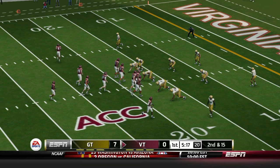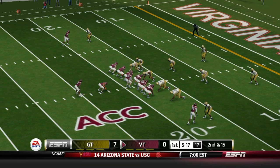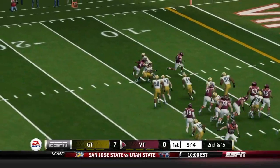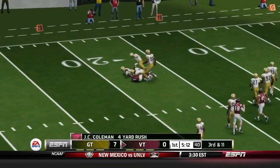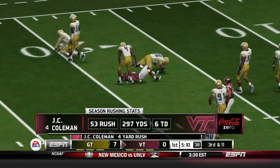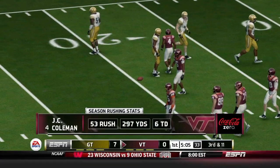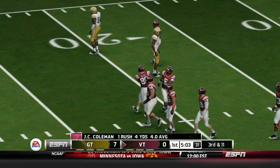Tight end right. Four down. I got you, 88. I got you. Here we go. And they get nice yardage on that run. The Hokies always have guys that are near the top statistically, and that's no exception today. We're really looking forward to watching this kid play.